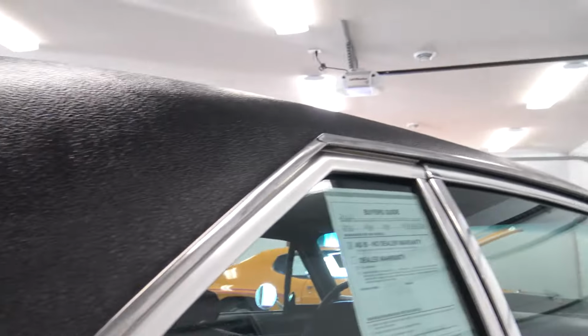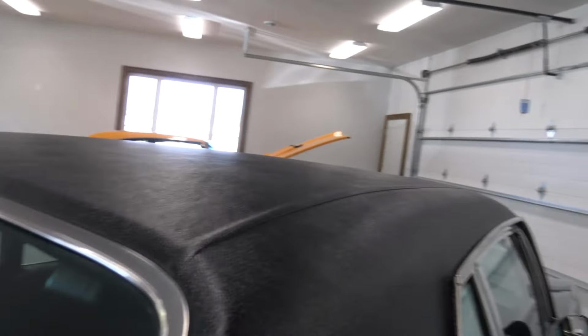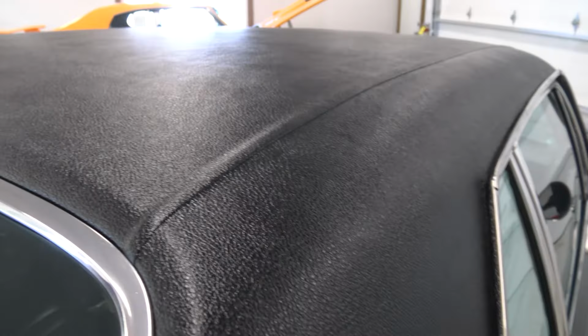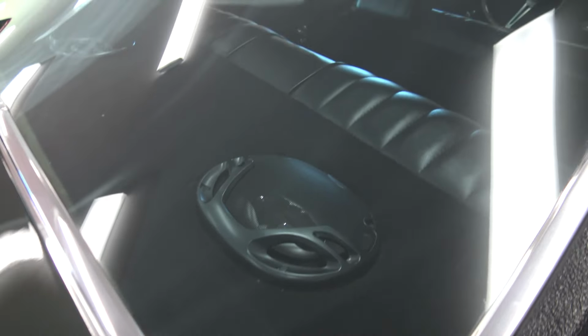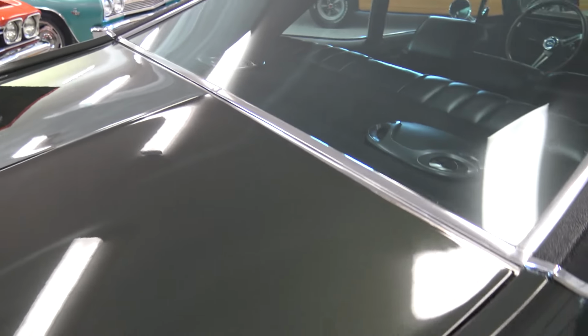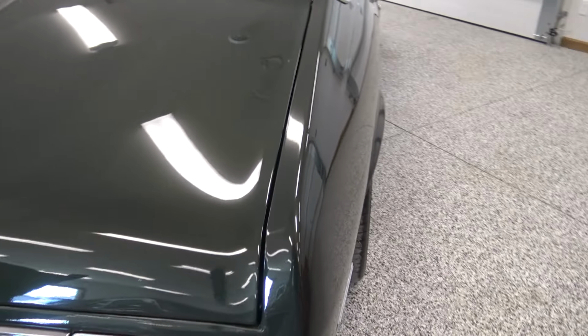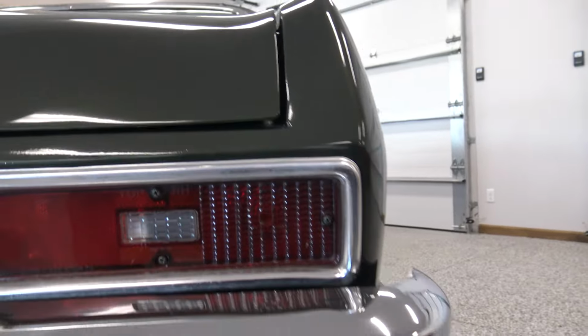Around the vinyl top, no bubbles, nothing like that. That's in excellent shape as well. As we look around the back window and across the top of the vinyl top, it's in great shape. The back shelf has some 6x9s in the back. Top of the back seat is excellent. Paint quality on the trunk is perfect. Trunk lid gap's really nice. Fits good here.